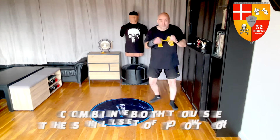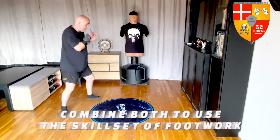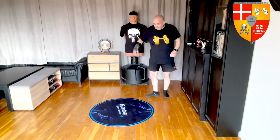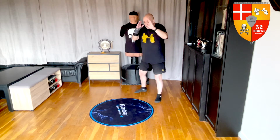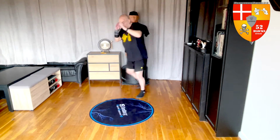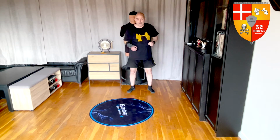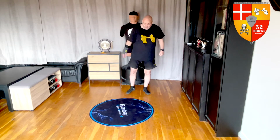So if you were combining footwork, you could step back and then shuffle to the side. You could step forward and then shuffle around. You can combine things. But shuffling is more of a circular movement used when you're moving away or taking an angle like this. So that's the main difference between shuffling and stepping. And we're gonna use the circle today for shuffling.